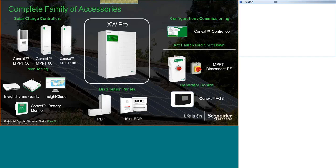Additionally, we offer a number of other product accessories that offer different functions to enhance the benefits to the user. Namely, the Connect battery monitor is basically a shunt-based Coulomb counter that will provide an accurate indication of the battery state of charge. This is compatible with both lead acid and lithium battery chemistries. It can be tailor fit to any battery chemistry by just simple adjustment of the parameters.